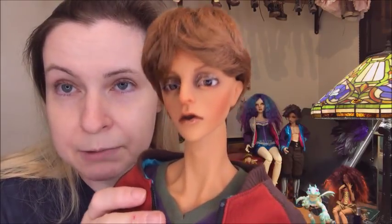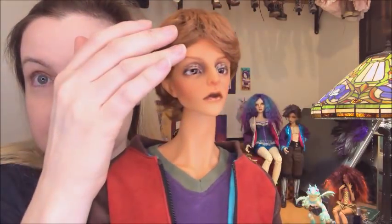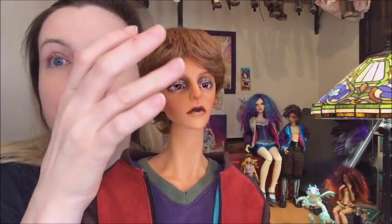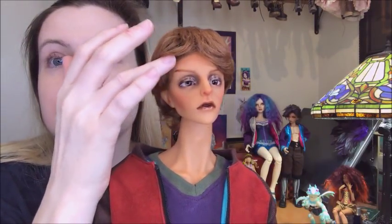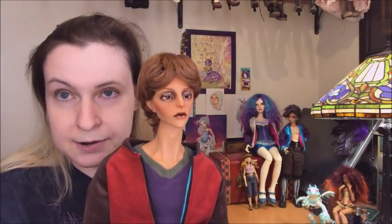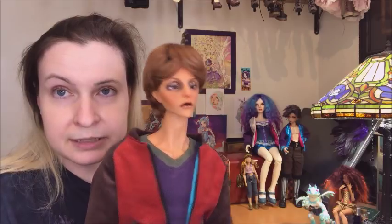And just because of how beautiful this tan resin is, I would like him to have smokier eyes and probably more defined eyebrows. So this face-up is good enough for now. I'm not going to make any changes.